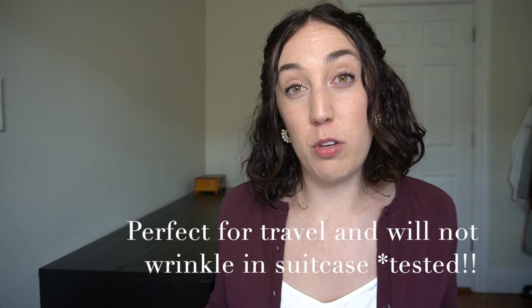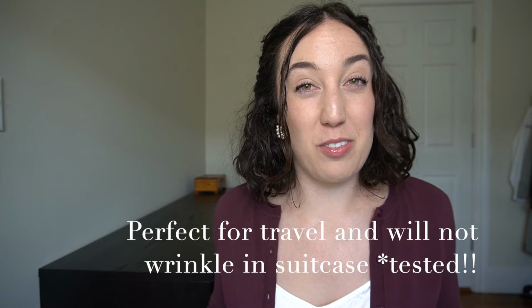Now, they will wrinkle after you wash them. I have washed all of my pieces. They've held up beautifully. I even bought garment bags from LilySilk because they were coming free if I purchased them. So they've been very easy for me to take care of, but you do need to steam them or iron them.